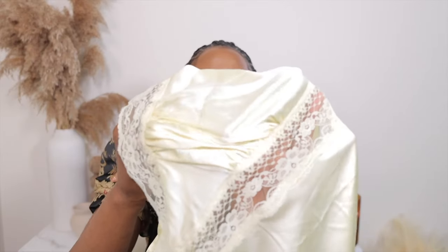You don't have to put on a bra, by the way, when you're wearing this dress, because it holds the girls so well. As you can see, the boob cups here are kind of ruched, and it has this beautiful lace detail.